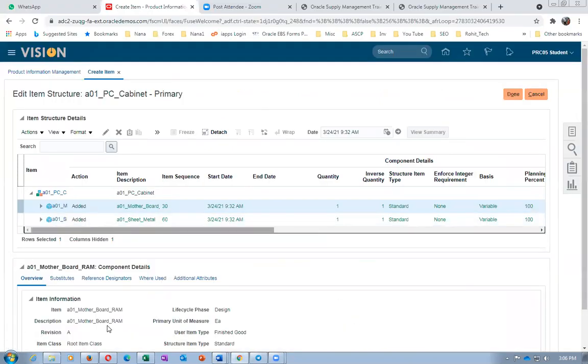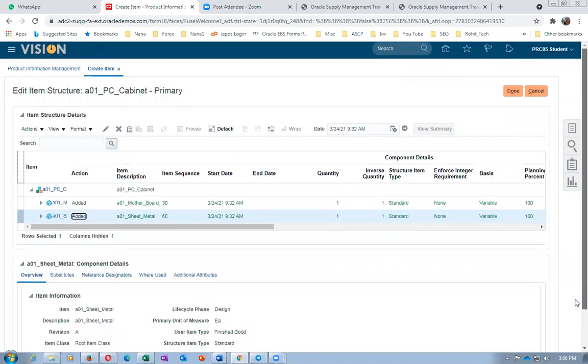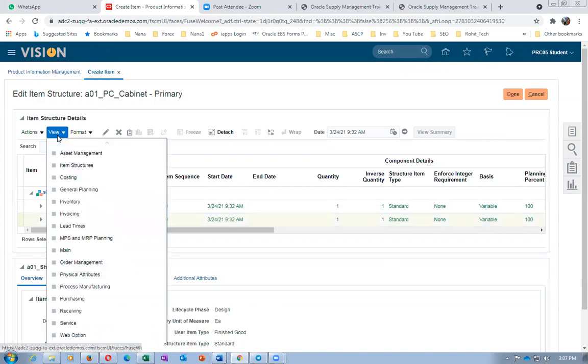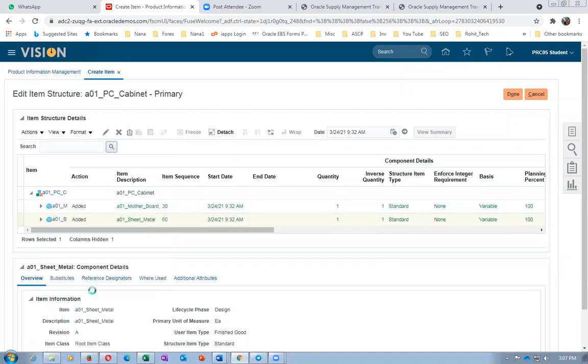So motherboard RAM. Nanaji, can you just see if there is a default subinventory? Oh, okay, you did not make it located. But default subinventory enabled for the... Here we have... In the bill itself, can we make it? I'm not sure about it. I think so it was. Okay, can you even make it as a default subinventory also? Go to component material control, just below that, and material control.